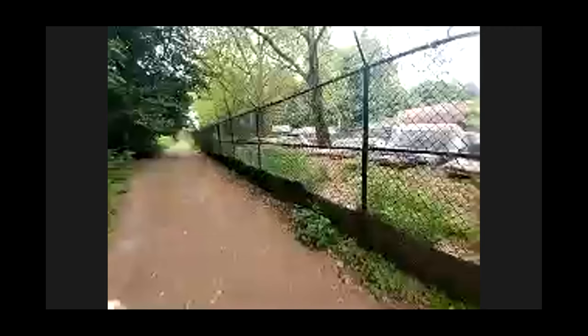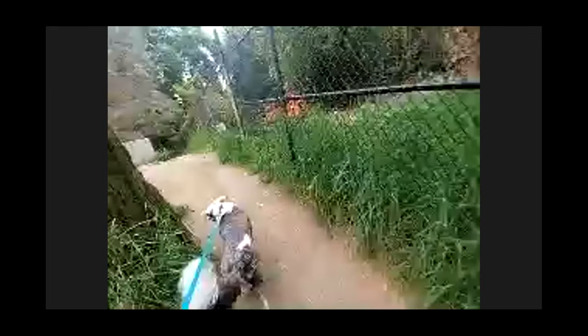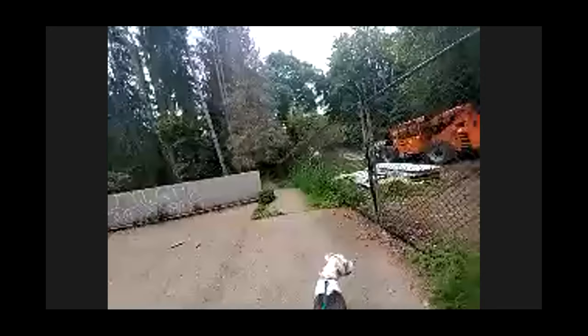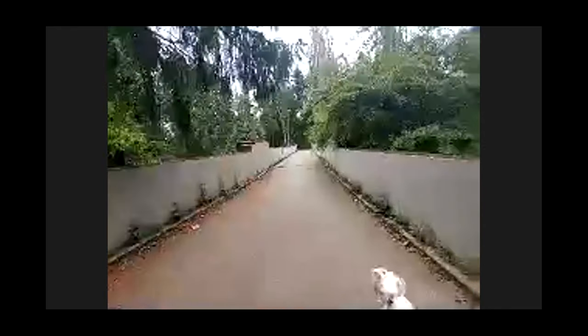I'd like to end up eventually on the east side of Aurora so we can walk on 50th back. I was thinking of crossing here.